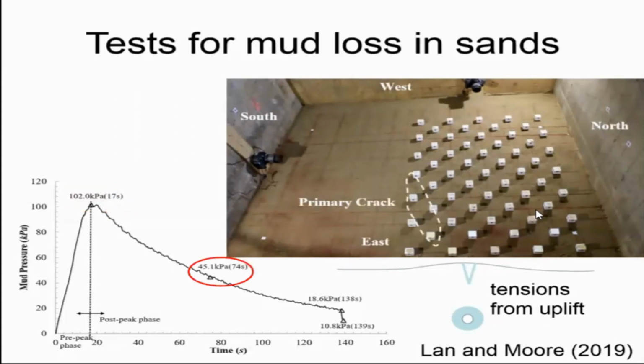If you go to this point, then this is what you see, and you get the initiation of a crack along the surface. Hightower called that the primary crack, and there are some secondary cracks we'll see in a moment. The reason for that crack is that we're getting more mud being pushed into the material, and now we're starting to get surface uplift. That surface uplift is causing curvature at the surface, and if you like, tension on the surface, and there's a tensile fracture. It's logical.